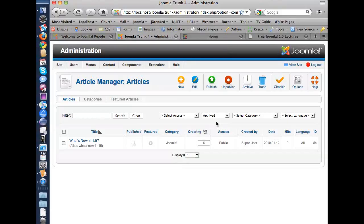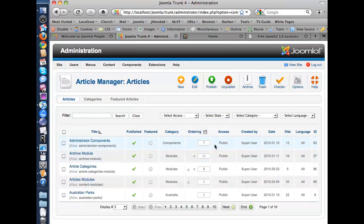Also, the archived system that we have in 1.5 only applied to content. It's now across the board in all the content areas. So that should behave consistently as well. Okay, so we got a check-in button. That's new. I hadn't even noticed that one. So that's cool. We have a new check-in button to be able to automatically check in.